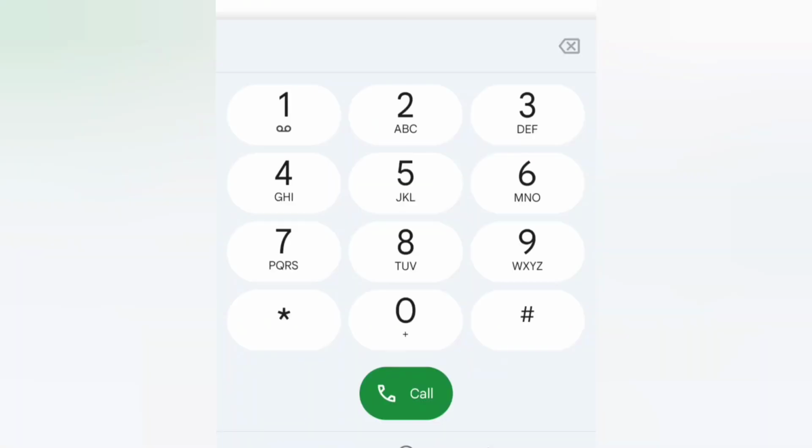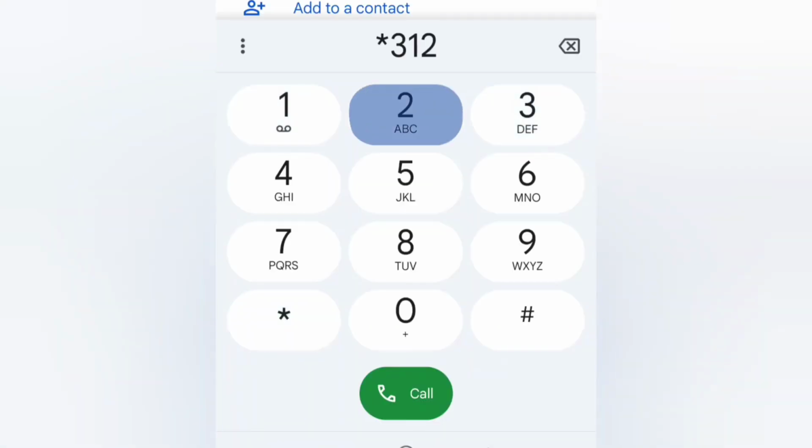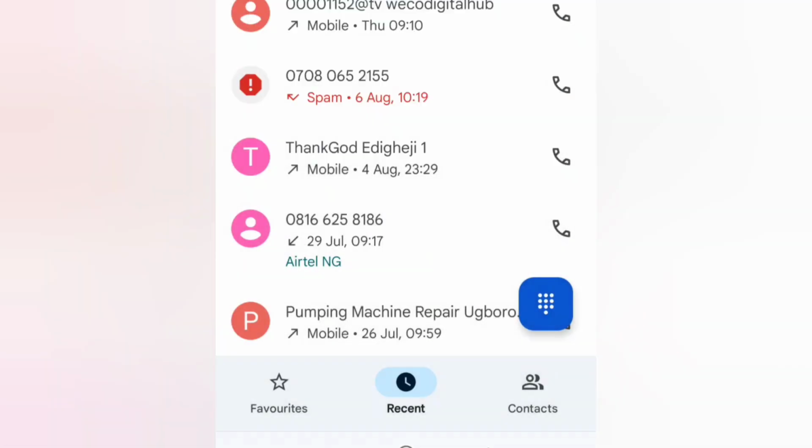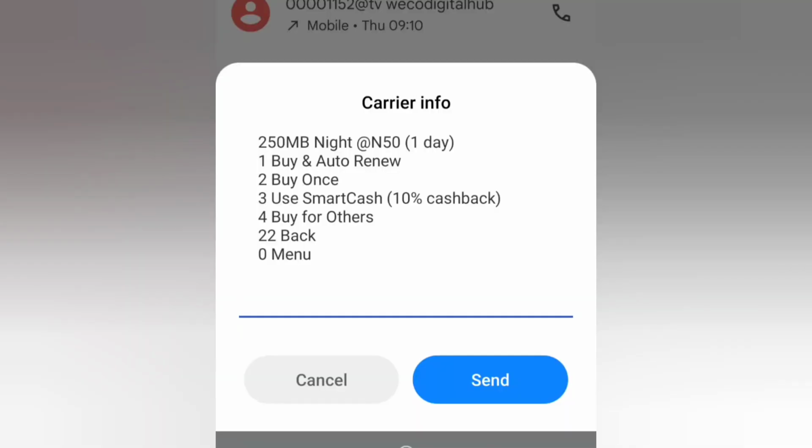The number 4 code to get data at a very cheap price from Airtel is *312*2*1*5#. So let's dial it and see what we can get with this code. This data is mostly for night browsing. I can make use of it from 12 AM to 5 AM in the night. So if you want a data subscription for your night browsing, you can use this option. With 15 I can get 200 MB, which means with 100 I can get 500 MB, and with 200 I can get 1 GB of data.